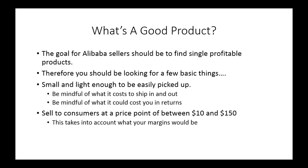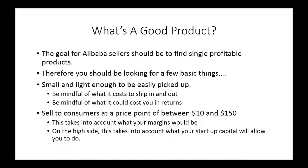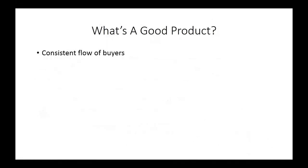So these numbers really do take into account what your margins would be. And then on the high side, it also takes into account what your startup capital should allow you to do. So as you start thinking about how much startup capital you're going to need in order to get started with Alibaba, keep in mind these two numbers, 150 at the top and 10 on the bottom.